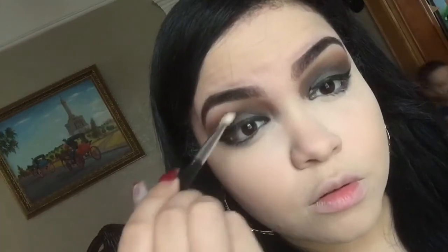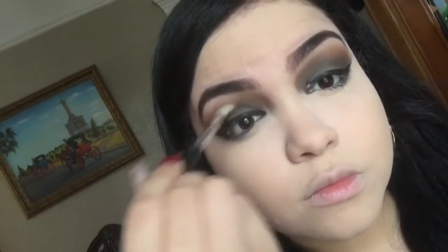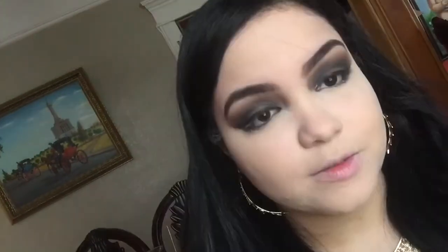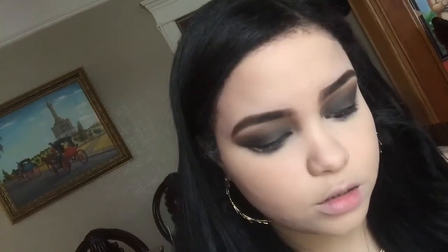So here I just added a little bit of black into the crease just to add a little bit more depth. Here I'm just wiping away all the extra powder that I had on my face. There was too much noise in the background, but I was contouring, so from the top of your ear to the corner of your mouth. And I usually use Havana and the Fawn shade from the Anastasia palette.